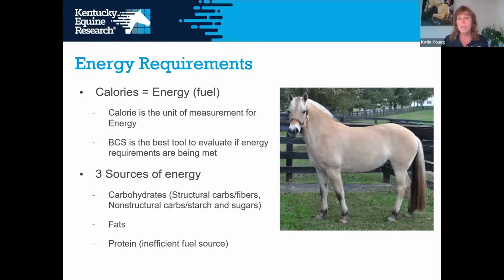And the best tool you can use to make sure your horse's energy requirements are met is that body condition scoring system, which we've talked about in several of these webinars. If you're not familiar with body condition scoring, you can go to the KER website, KER.com, and there's a nice chart that helps you learn how to body condition score your horse. But that's just a tool that you use to measure if your horse is fat, thin, or just right. It runs from 1 to 9. 1 is emaciated, 9 is extremely obese, and in general, we want the horses to be at about a body condition score of 5, which is moderate. And again, you can look at the KER website and learn the body condition score if you're not familiar with that.